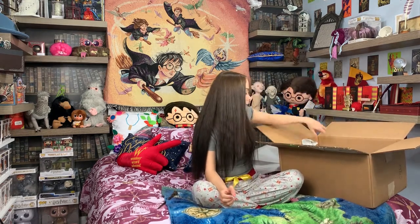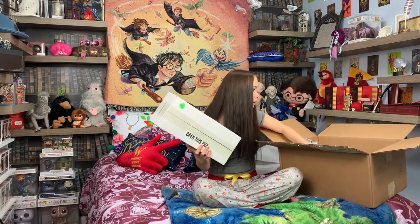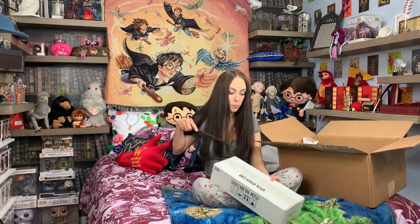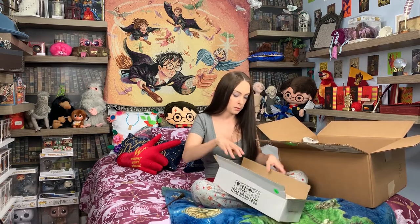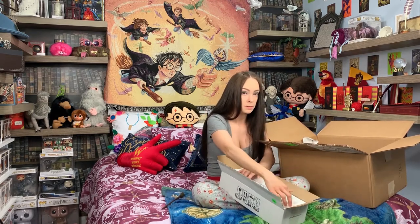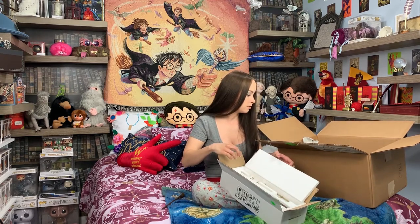Okay, so wands. I'm like a little schoolgirl. Okay, so open. The Noble Collection sure does use a lot of tape and packaging, but it said that nothing breaks on shipping, and I've only ever had one thing arrive broken, and they sent me a brand new one, so their shipping is amazing, their customer service is amazing, and I highly recommend purchasing stuff from them.